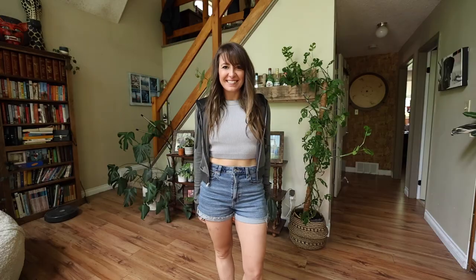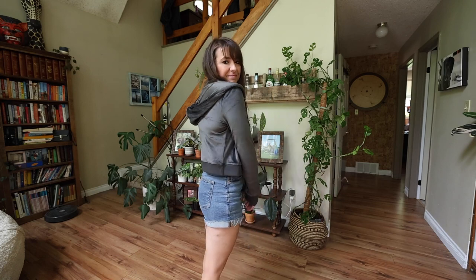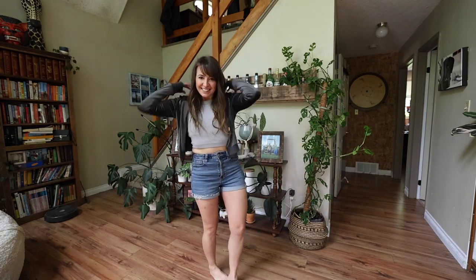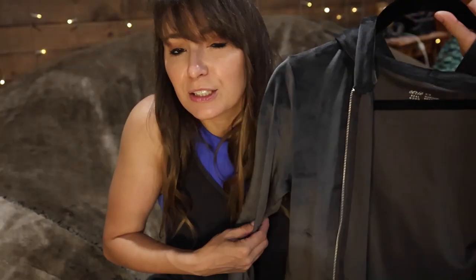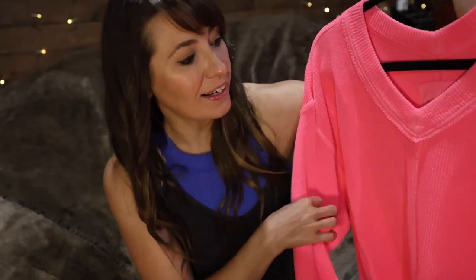But again, this too, I have been wearing a lot to warm up in. And this I got in a size medium. It's not meant to be oversized like the other one, but I wanted it to be slightly oversized, so that's why I went with a medium. But it is just, oh my God, I'm just gonna keep saying it. It is so soft.